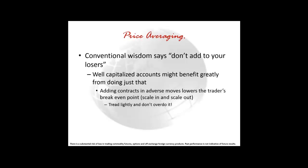All right, price averaging, I believe, can actually be a good thing. Conventional wisdom says don't add to your losers, but well-capitalized accounts might benefit greatly from doing just that. Adding contracts in adverse moves lowers the trader's break-even point. You can scale in and you can scale out of a trade. However, this is very dangerous territory. You want to tread lightly and not overdo it.